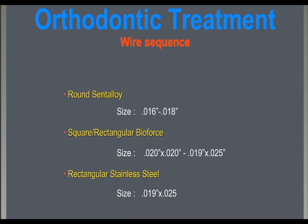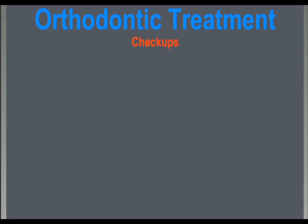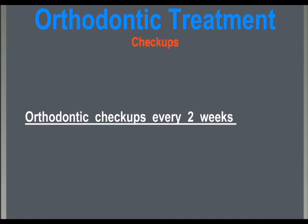Of course, treatment of patients with corticotomy can be carried out also with other types of appliances, like lingual or invisible aligners. The difference with a conventional treatment is that patients are to be seen for checkups no more than every 2 weeks.